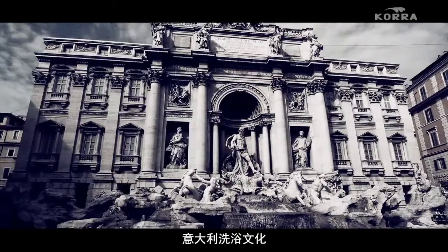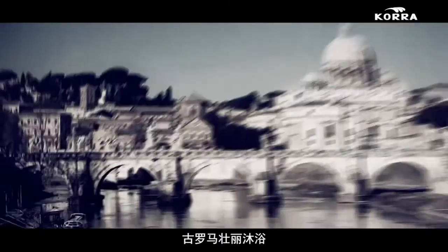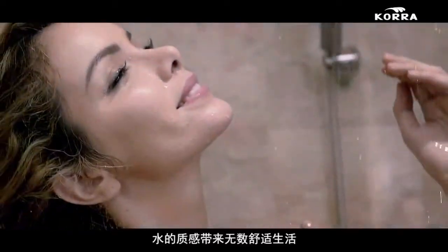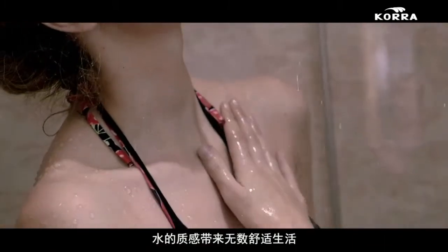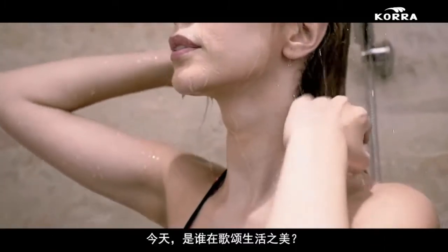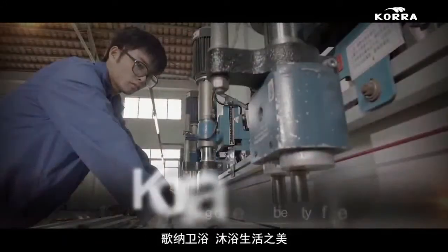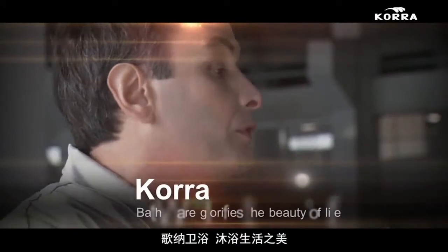Classic Italian bathing culture and the splendid bathing style of ancient Rome. Their superior quality water brings mountains of comfort into our life. Now who is praising the beauty of life? Korra Bathware glorifies the beauty of life.